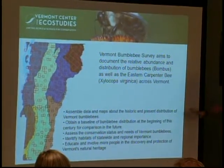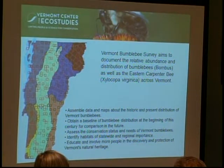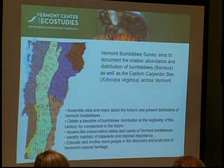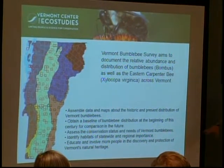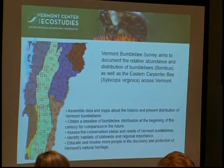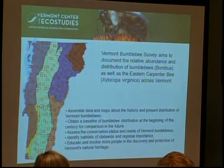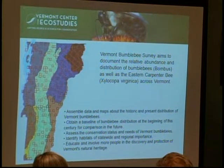However, we did have some other little goals down here. We wanted to assemble data and maps about the historic and then the present populations of Vermont bumblebees. We wanted to get that baseline data that is so critical so that 20 years from now, 50 years from now, people who are studying bumblebees and wondering where they all went will know what species we had. We wanted to assess the conservation status of the bumblebees that we do have, and we wanted to know what habitats they are in so we could figure out and maybe try and protect what we do have.